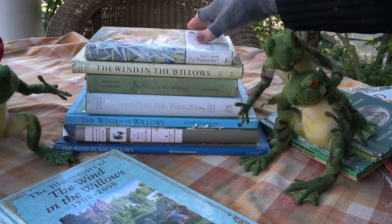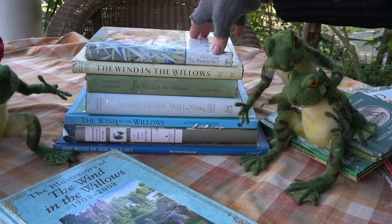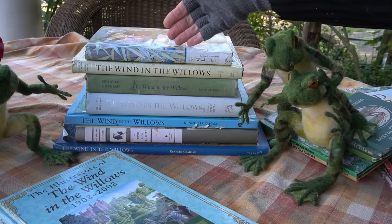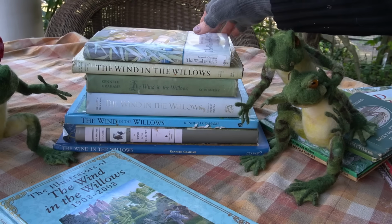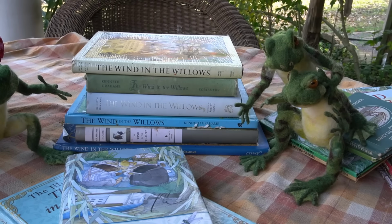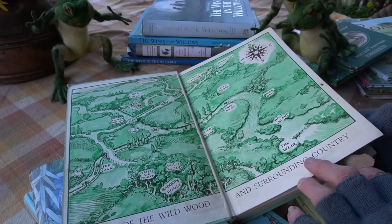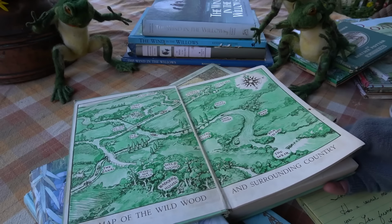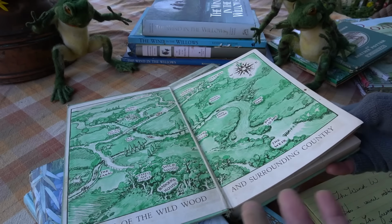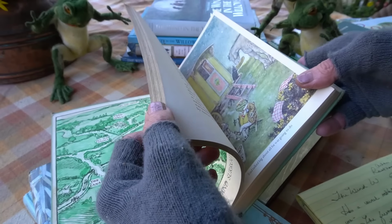But I collect it because it's been illustrated by some of the most wonderful illustrators, some of my very favorite artists. So I wanted to just go through a couple of these copies, talk a little bit about the book, and show you some of the great illustrations that have been done over the years. The author, Kenneth Grahame, had quite a struggle getting the book published because publishers couldn't quite see the relevance of a book entirely dedicated to the lives, adventures, and friendships of four riverbank animals.